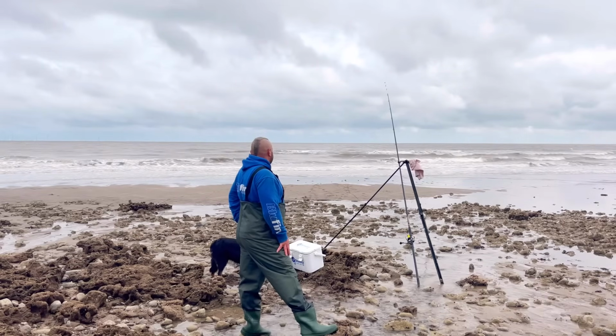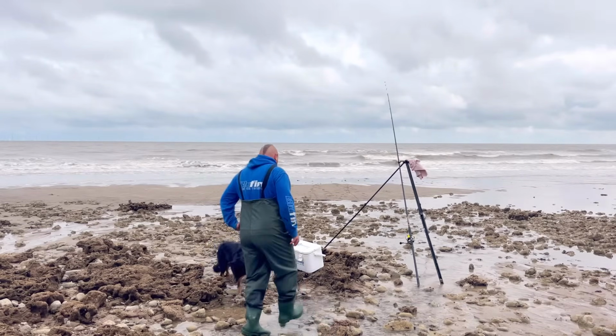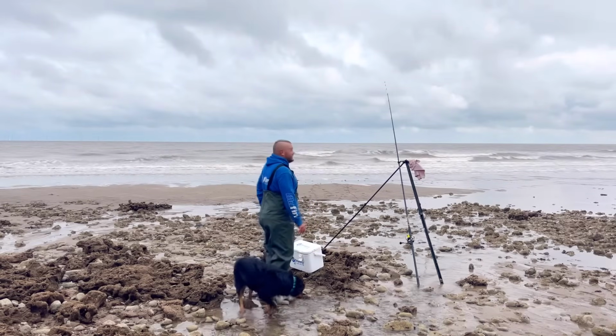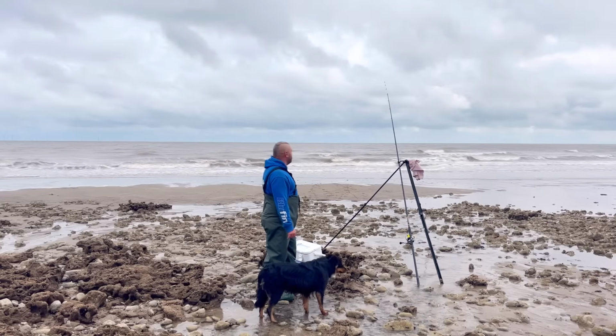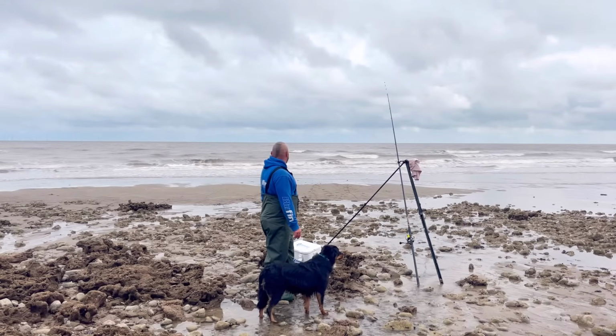I'll tell you what, I'm that hungry, I could eat that bait, to be honest. I could really eat that bait. Starving. I've got a big hamburger in the car though, but that's going to have to wait till I get up there.